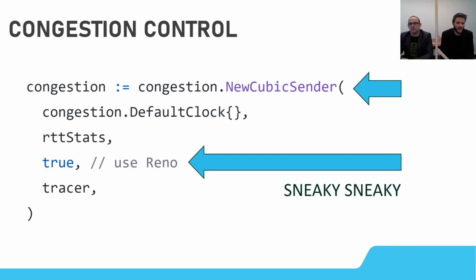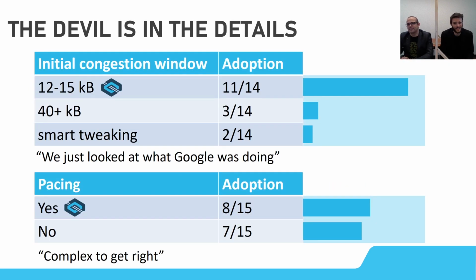We even see some nasty mind games. For example, this team claimed to be doing QUIC, but in reality they were doing NewReno, which is very sneaky if you ask me. And as always, the devil is in the details. It's more than only choosing the right algorithm, it's also about choosing the right settings. For example, a larger initial congestion window can mean a speed up at start at risk of early packet loss.